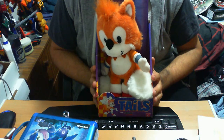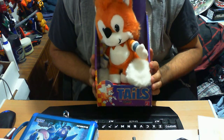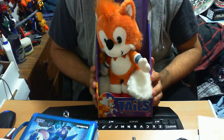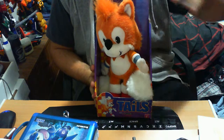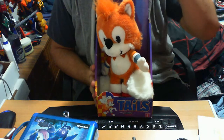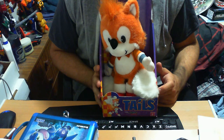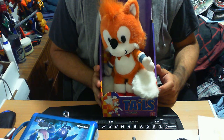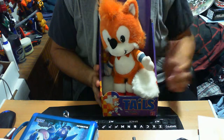Straight out of the gate, Tails is an awesome plush, and they made an awesome plush out of this. It's just absolutely superb. If you're a Tails fan, I highly recommend you seek this out, simply because this is a plush that's pretty much perfect to the rendition of the original Tails from the Sonic the Hedgehog 2 game, from the Sega Mega Drive or Sega Genesis, whichever console you purchased it for.